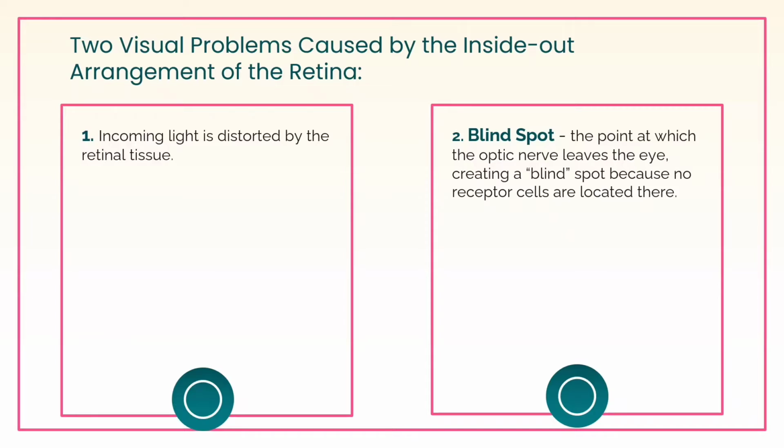Blind spot is the area on the retina without receptors that respond to light. Therefore, an image that falls on this region will not be seen. It is also in this region that the optic nerve exits the eye on its way to the brain.